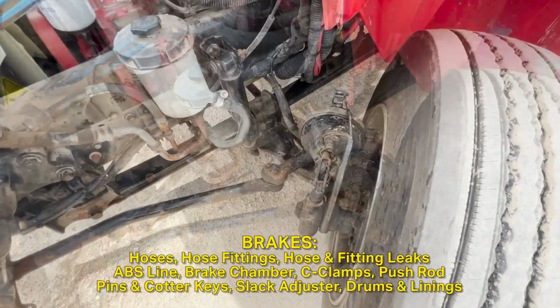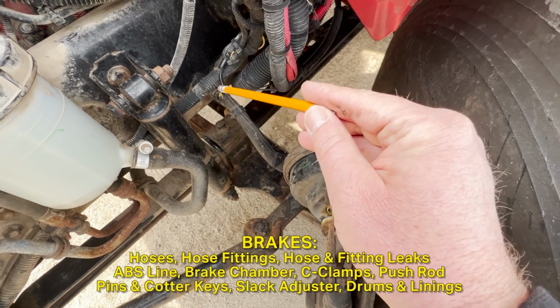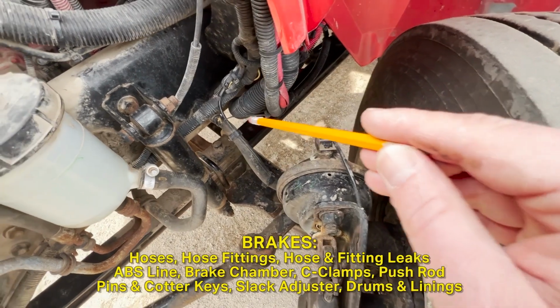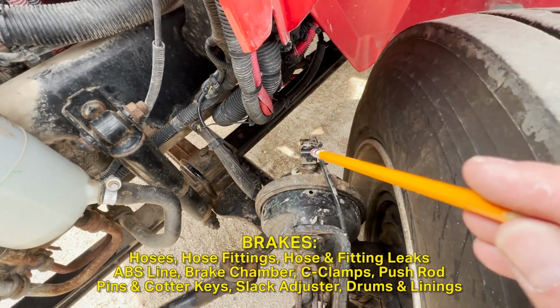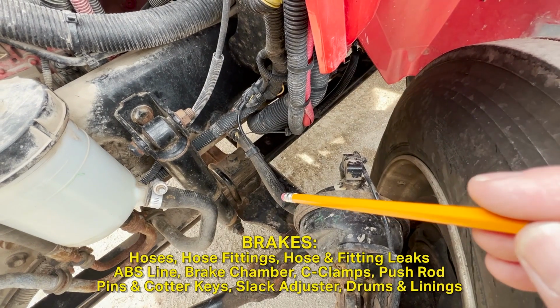So now, because we're working our way out here, we'll talk about the brake components. So the brake fittings right here. We have a fitting for this hose right here. We have a fitting that comes up to the chamber here. I'm going to talk about the fittings first to make sure they're all tight. They're not loose or cracked or leaking at all. The hose itself, there's no abrasions, bulges, or cuts. It's not cracked or leaking at all.